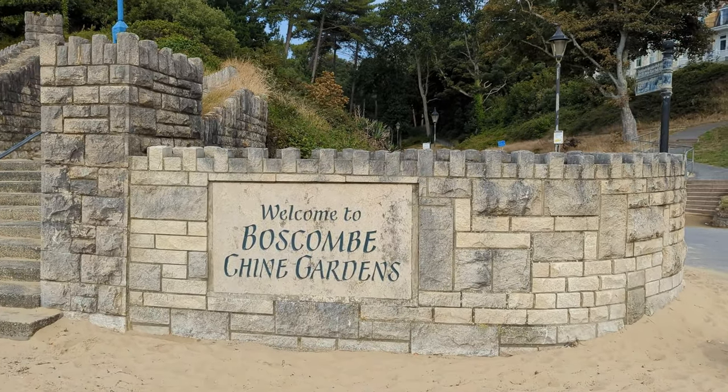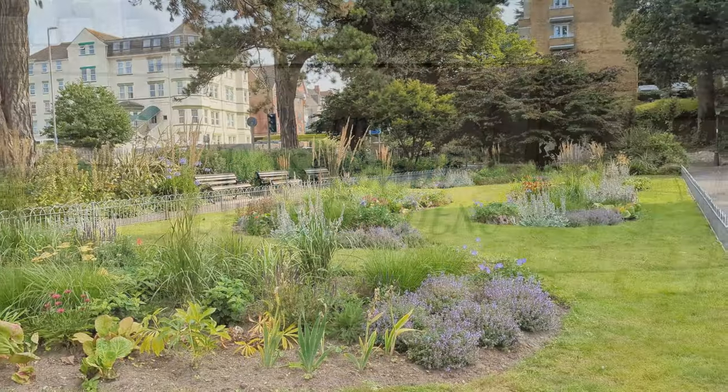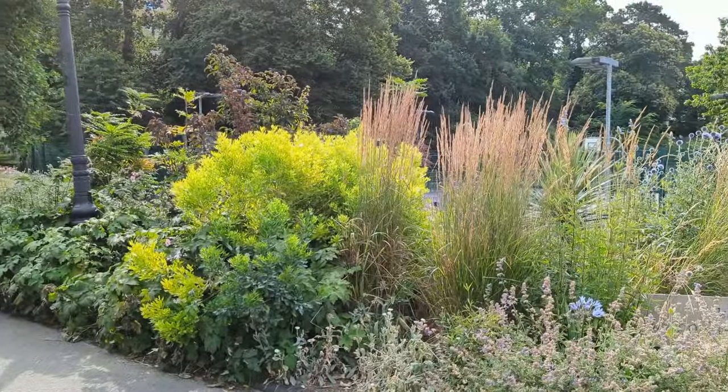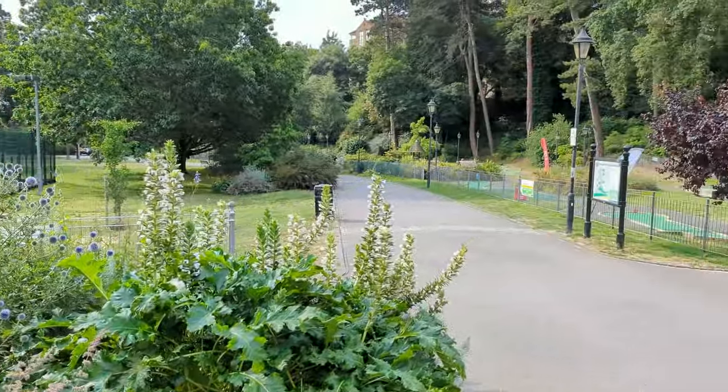Welcome to Boscombe Gardens, located opposite Boscombe Pier in the Chine. The gardens date back to the 1880s. We're going to start at the other end, joining the gardens at Christchurch Road.